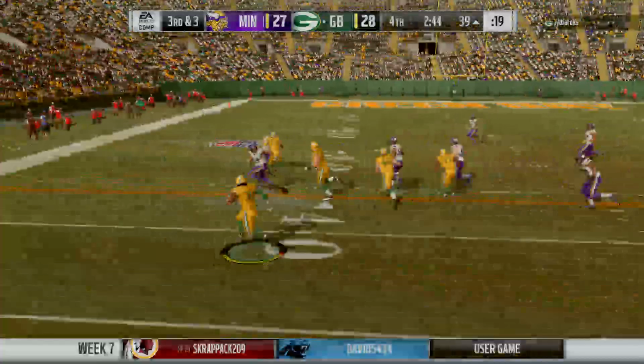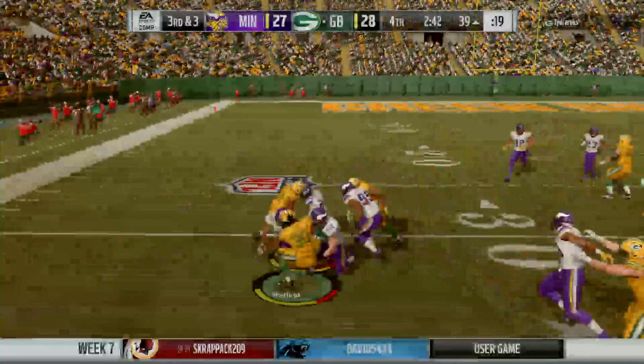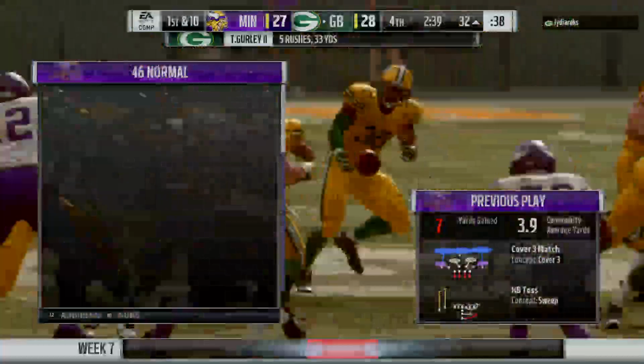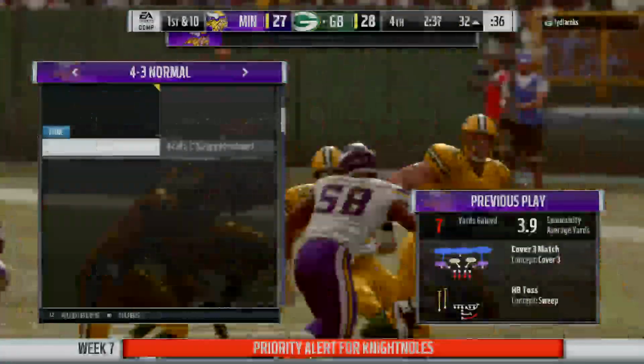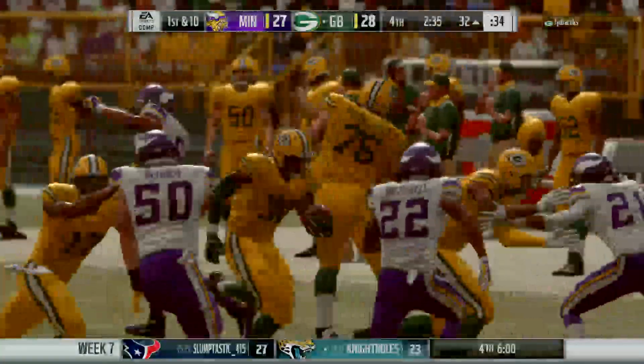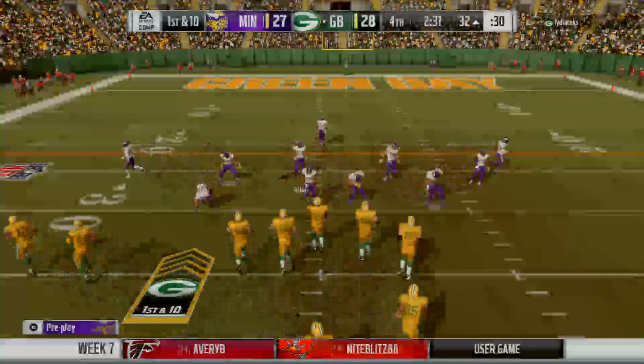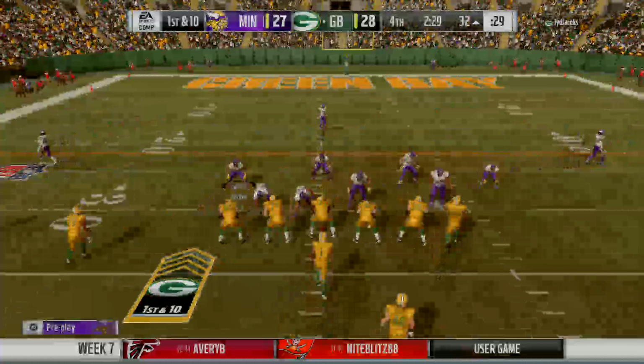They'll try and pick up the first with Gurley. And he gets it to the 32, good enough for a first down. Call it a gain of 7, and it gets him a new set of downs. Brandon, this can be so demoralizing for a defense. They've had 2 opportunities to get off the field. They haven't gotten it done.